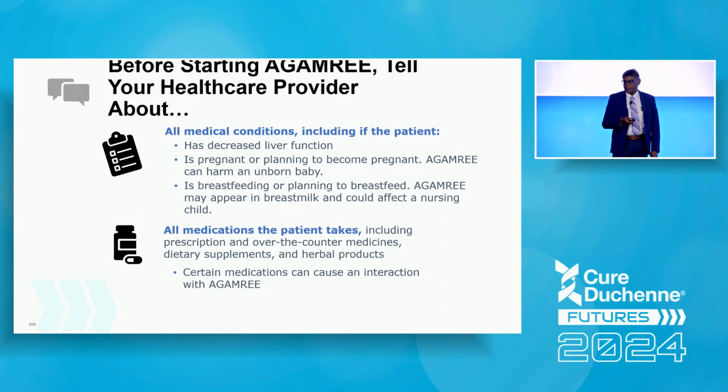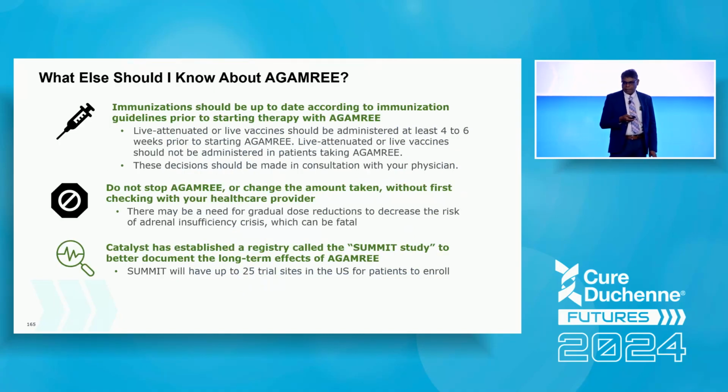Before starting Agamree, one is expected to tell the provider all the medical conditions that underlie the patient, and be up to date according to immunization guidelines. Live attenuated or live vaccines should be administered at least 4 to 6 weeks prior to initiating Agamree. And at any point, Agamree treatment should not be stopped, or the dose changed, without consulting with their healthcare provider.